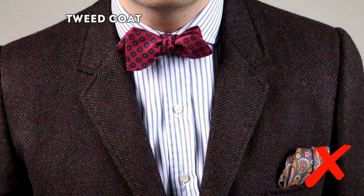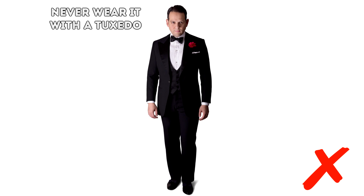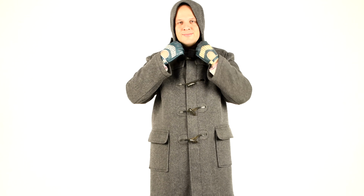Because of its more casual nature, you don't even need to wear it with a tweed coat, but I like it a lot with just a sweater. Of course, a cardigan would work as well. At the same time, never wear it with a tuxedo, but that should go without saying. A duffel coat is a great workhorse, it's hard wearing, it's a great everyday coat that you can just toss in the corner and it can take a beating.